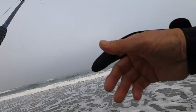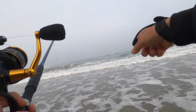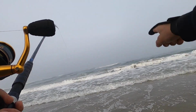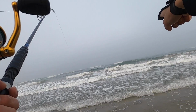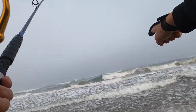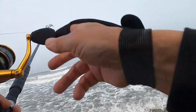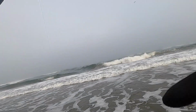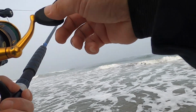As the tide's coming in, it's putting some pretty decent breaking size waves right in front of me. So there's still some ones far out there, but like right now, this set that's coming in, it wasn't available further north where I was before. And here's another one coming in. Another bite. So this is 3 casts in a row.